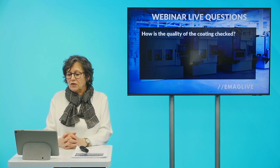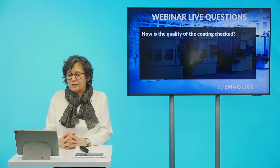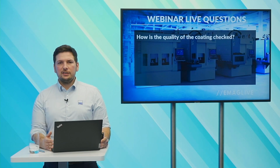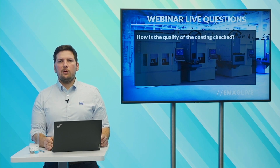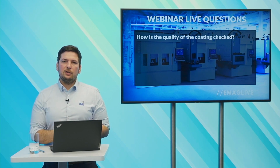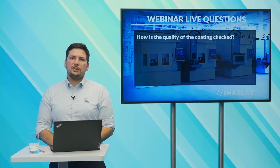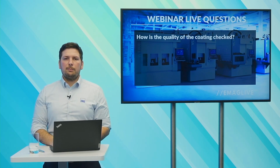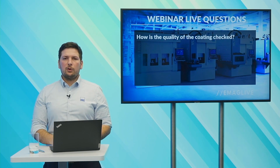Next question is, how is the quality of the coating checked? Good question. The quality of the coating is checked in several steps directly in our machine. We have some sensors like melt pool monitoring or layer thickness. So we already have data from the machining process. But normally in production after the coating, you have to cut some parts to check under the microscope the layer quality, check for cracks or pores.